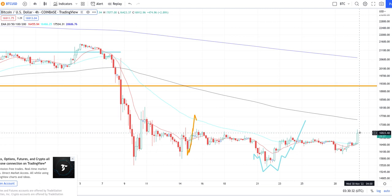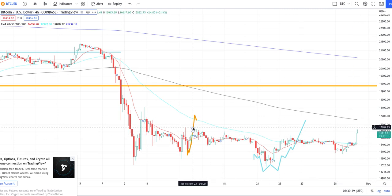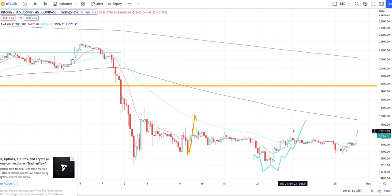But like I said, my projection was already 1750. So boom, we come up here, hit this 100 EMA. That'll be perfect. And like I said, it should have did this way back here, you know, a few weeks ago, but here it go.